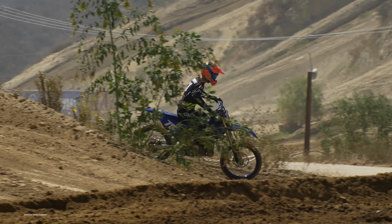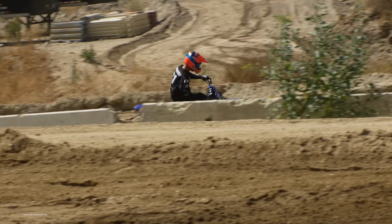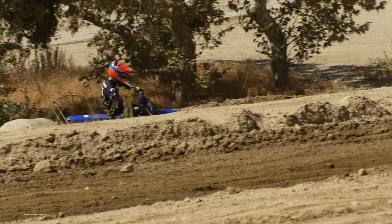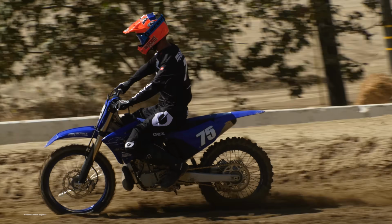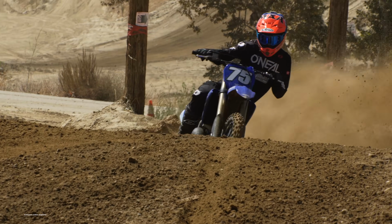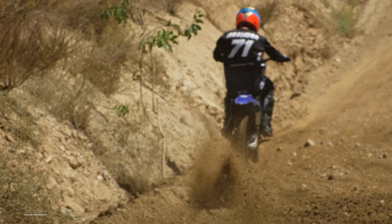Today we ran the sag at 104, that's what Yamaha recommended, and we're always around the 105 range. MXA Wrecking Crew, that's kind of our base setting where we start out with most bikes. And then the valving, that's really focused on how fast of a rider you are. So spring rate is holding you up, keeping you in the correct position within the fork travel.